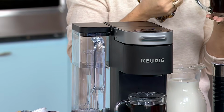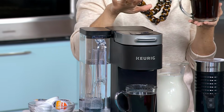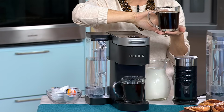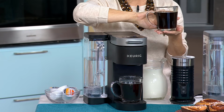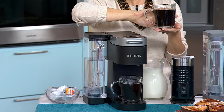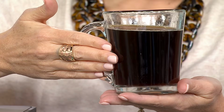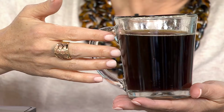So if you have the Mini Plus or an older machine, let me take you on a tour and show you what's going to be different about this. I start by showing you this coffee, because notice I'm putting my hand behind it. You can't see my hand through it. So that is a beautifully brewed coffee, right? Because that tells me, honey, you made me a beautiful cup of coffee.